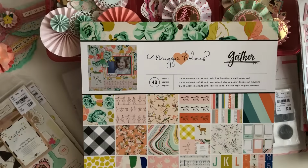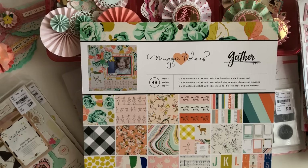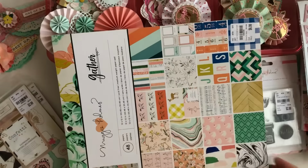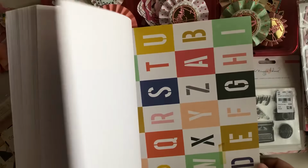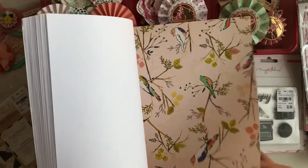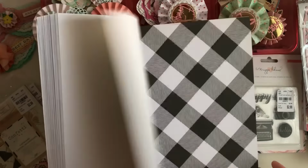And then last but not least, I could have sworn I had the Gather paper pad. Even the 6x6 I can't find. I don't know what happened to it. If it's here, I don't know where it's at, but I found the 12x12 and I'm super excited. I do own the digital collection, but I also wanted to have the paper pad, so I picked this one up. I love the swan paper, so pretty.